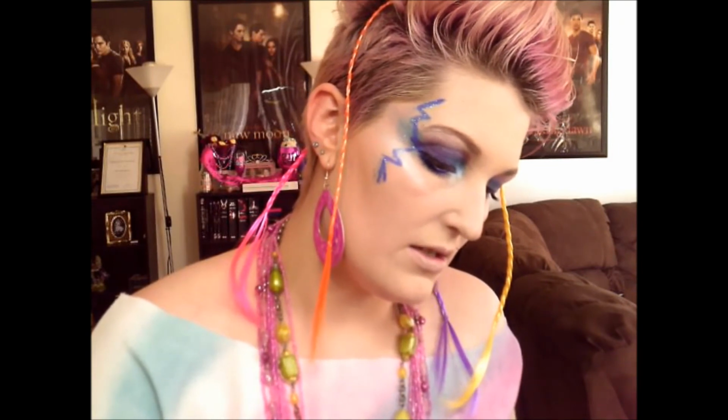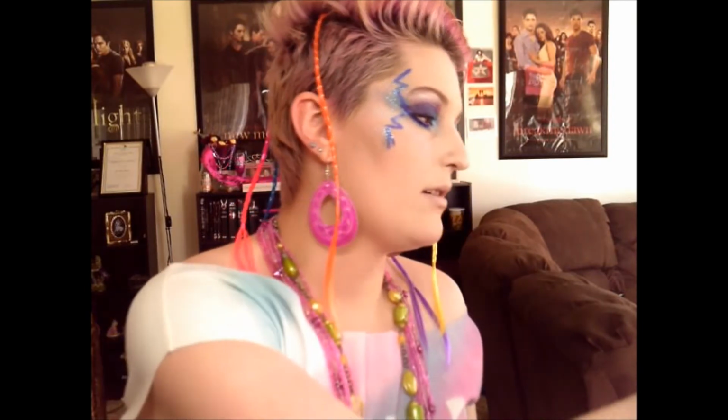Now I'm just going to take a pink eyeshadow and I'm actually going to use this as blush, because I don't have a bright pink blush, unfortunately. But if you have a bright pink blush, just do that. I'm going to take a little bit of that pink that I used, because this was totally what they did in the 80s, I think. I'm just going to apply it to the sides of my cheeks, up to the hairline.